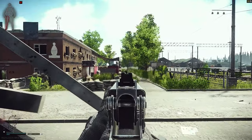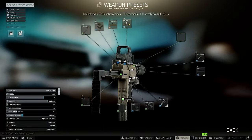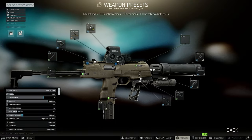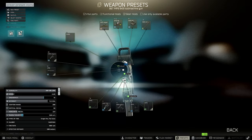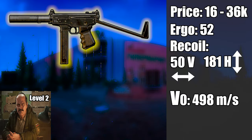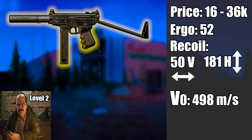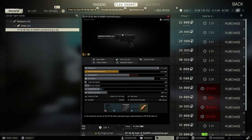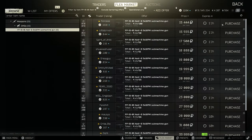If you compare the MP9 with the Kedr, you will see that the stats are quite similar. But with the MP9, of course, you have the benefit that you can take the MP9 with 1100 RPM. The normal MP9 with 900 RPM has a similar fire rate as the Kedr-B. But again, the Kedr-B only costs 36,000 rubles from Prapor directly. Sometimes you can be very lucky and grab the Kedr for 15 to 25k. I played it with low durability, I played it with high durability, and it worked quite well.